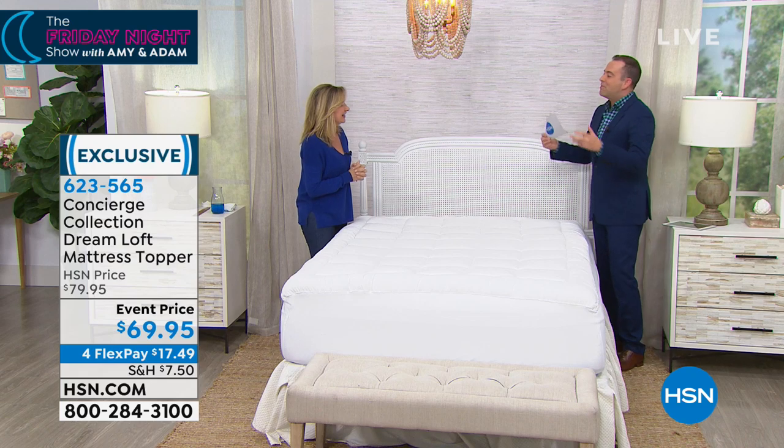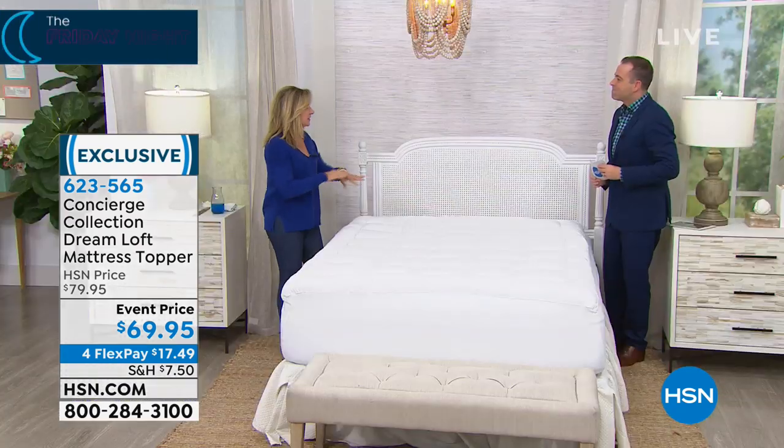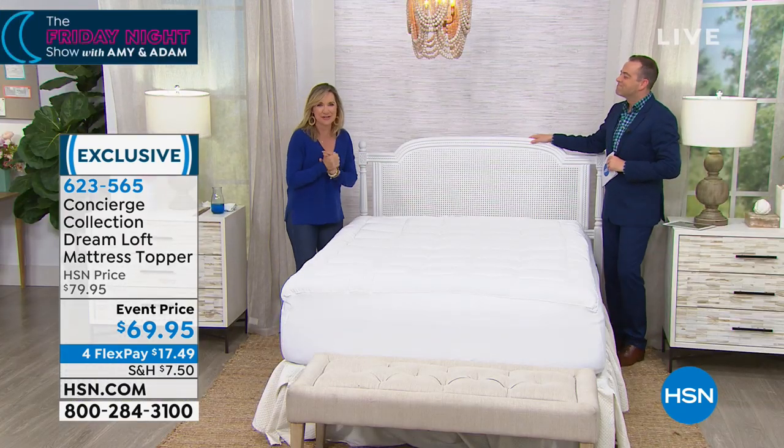Yes, but a lot of people were curious about this, because when you talk about mattress toppers, they serve many different purposes, right? They do, and this one covers everything, which I love. This is a dream topper. I think it describes it perfectly, because this is going to take your bed to new heights in terms of softness, protection and washability.